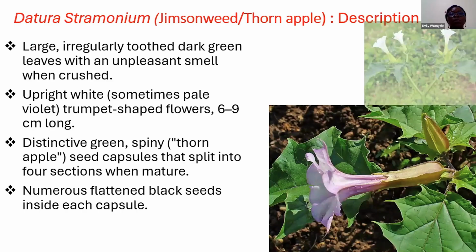But moving on to Datura stramonium, which is also Jimson weed or thorn apple. Again, the patterns are slightly different. Here is how the flower looks. I think it can be distinguished by its green, spiny seed capsules, which I've not shown in this image. It produces numerous flattened black seeds, which again help in dispersal.